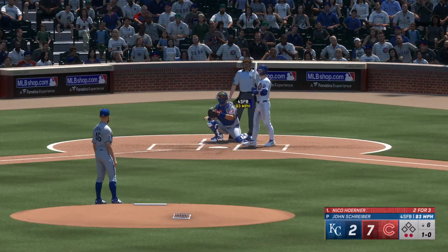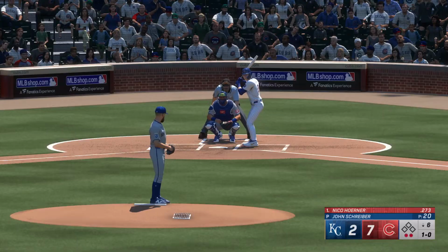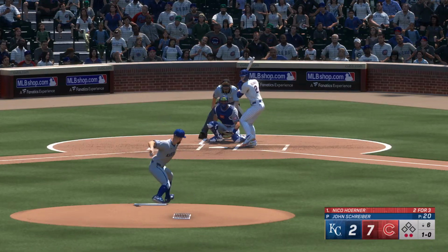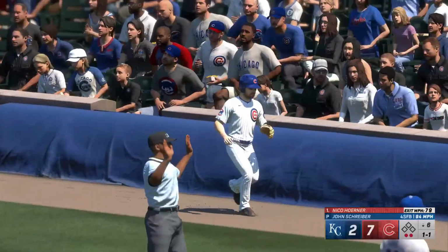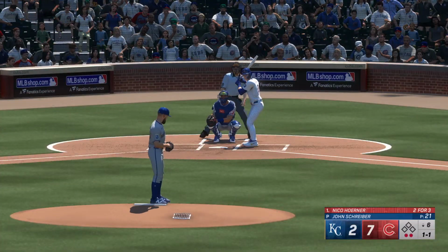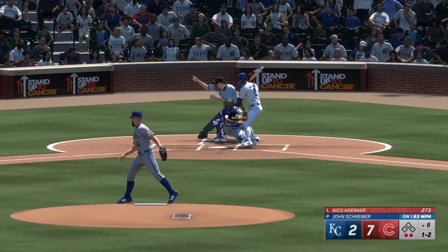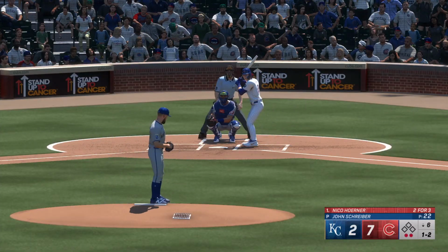Nope, missed. Well, it's a good pitch there. 1-0. Really had some run and finished a little up and in just on the edge. And that's one of those, if you swing at it, you hit a broken bat as you jog back to the dugout. Yeah, that's fouled off. And there's the strike. Man, this guy's got a great feel for his breaking ball today.